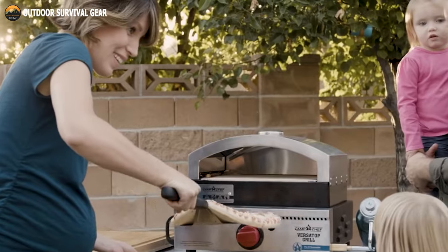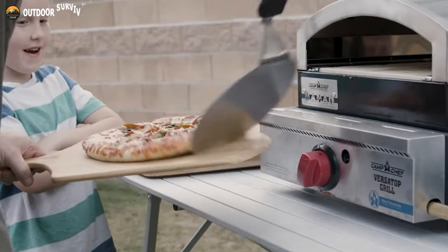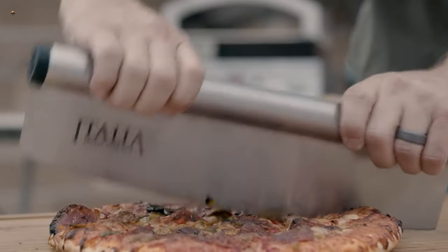Whether you're cooking up breakfast, lunch, or dinner, the Camp Chef VersaTop is a reliable and convenient option that will make your outdoor cooking experience a breeze.